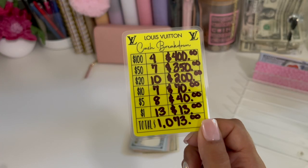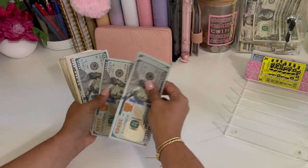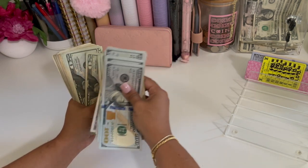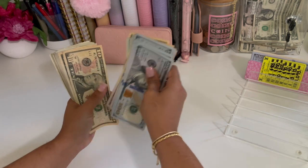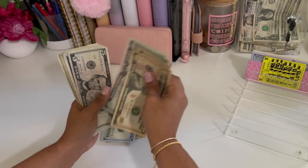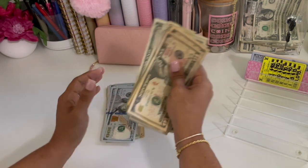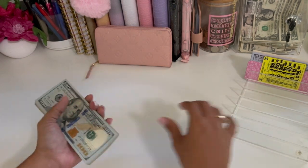So today we're going to be cash stuffing $1,073. So we have 750, 770, 790, 810, 830, 850, 870, 890, 910, 930, 950, 960, 970, 980, 990, 1,000. So we have 1,000 here. Then 10, 20, 30, 40, 50, 60, 61, 62, 63, 64, 65, 66, 67, 68, 69, 70, 71, 72, and 73. So $1,073, which is correct. So I'm just going to set this money up really quickly.